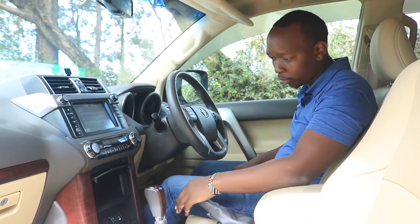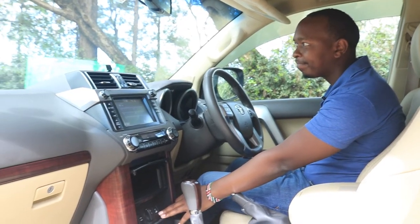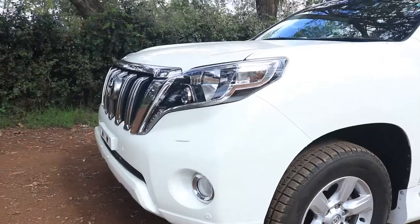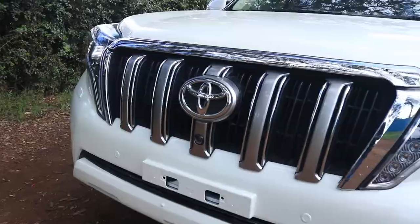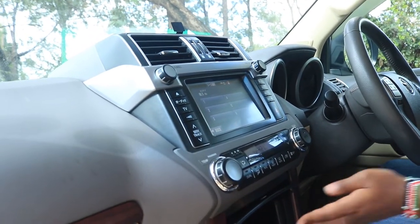Also, this car comes with hill descent control. Also, you have the traction control buttons over here. You have a little bit of storage. You can put your phone over there.